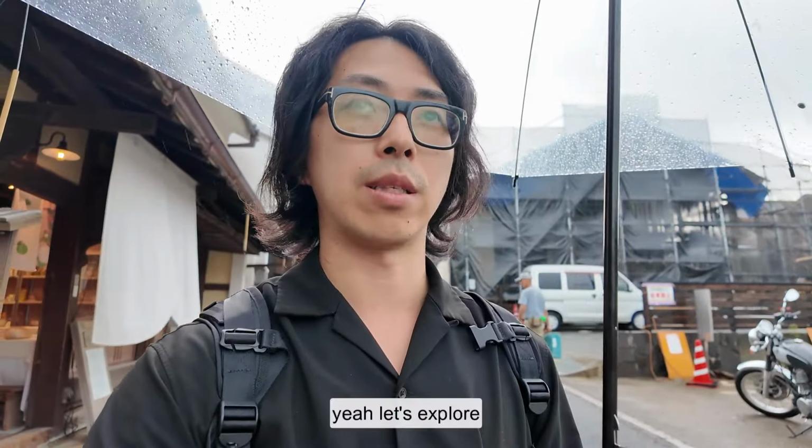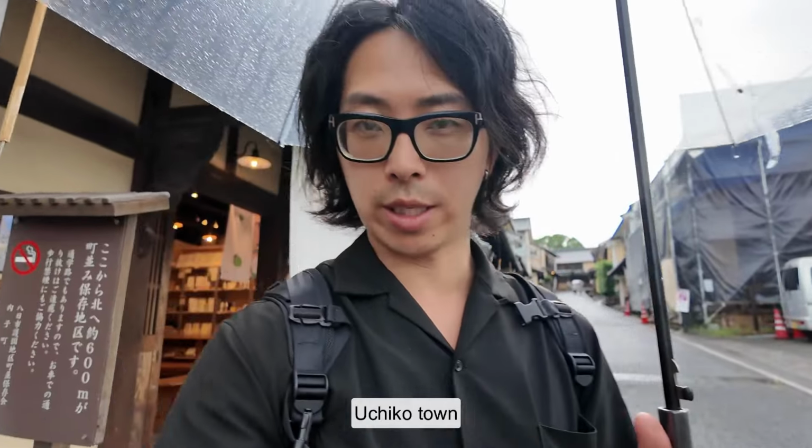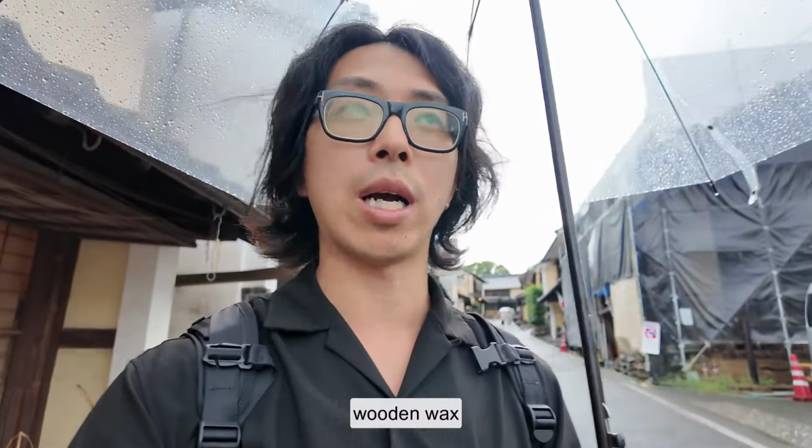So yeah, let's explore. And then so this Uchiko city, Uchiko-town, is famous for its tradition of having produced mokuro, which is in English it's wooden wax.